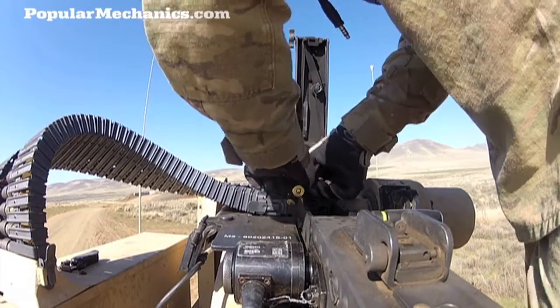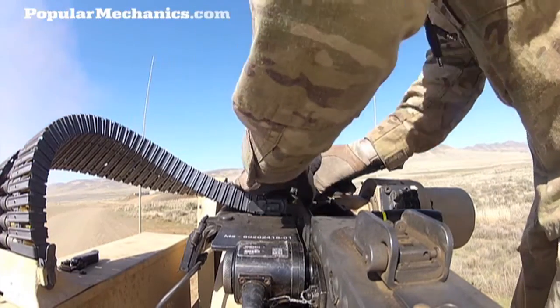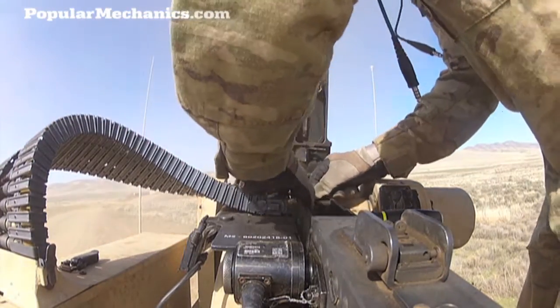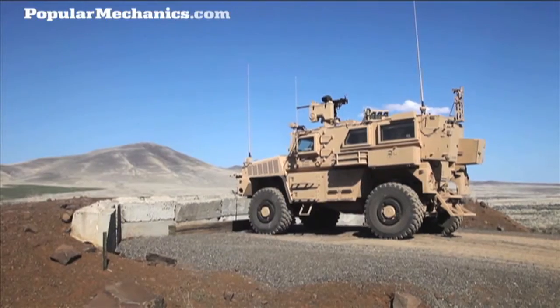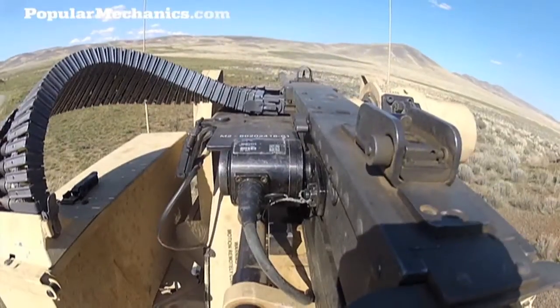Crows can accommodate many different weapons, including the .50 caliber machine gun, shown here being mounted and shot on an RG-33, which the A-Team might also use during combat missions in Afghanistan. The team drives both during this live fire exercise.